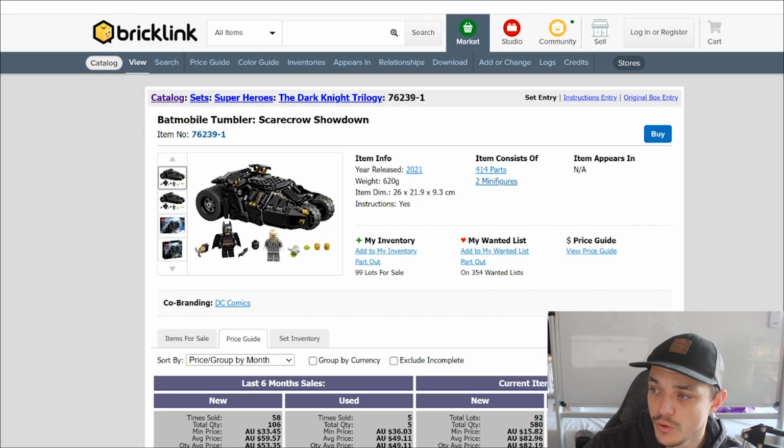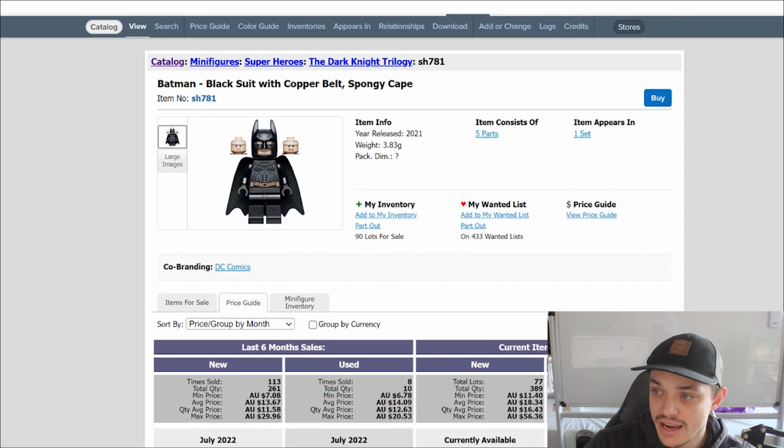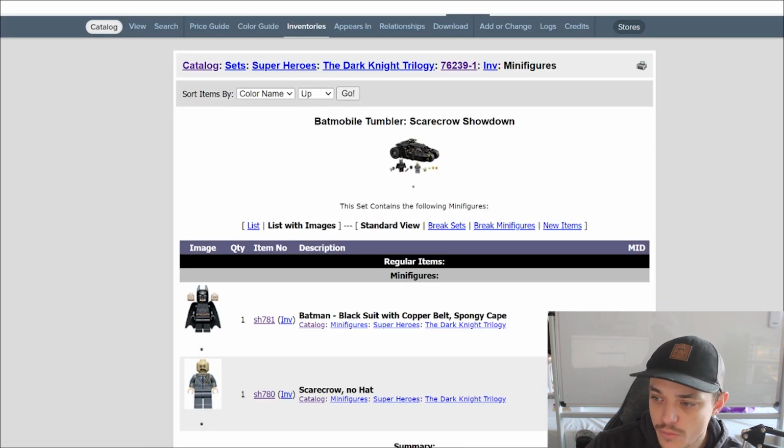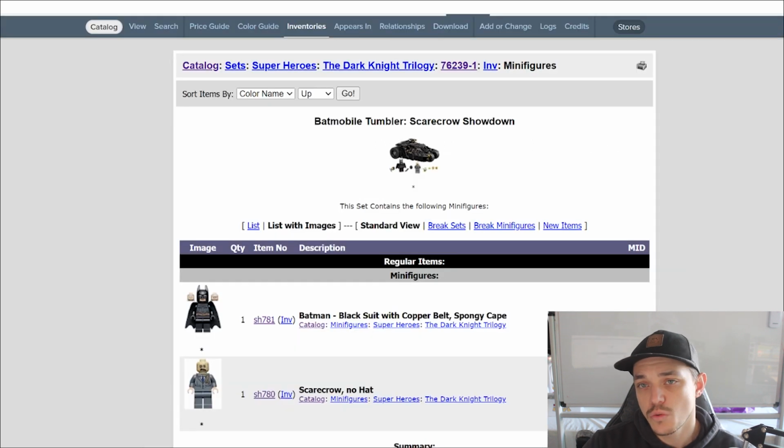So over here on Bricklink, we do have 2. We've got the Batman, he only appears in this set, so he's an exclusive, and he sells for about $13 to $14. And then we do have the Scarecrow, who is an exclusive as well, and he sells for roughly about the same price. So between them, the figs are worth about 26, 27, 28 bucks around that mark.